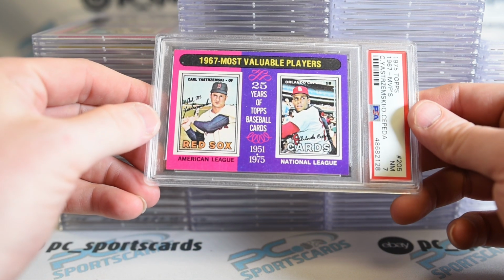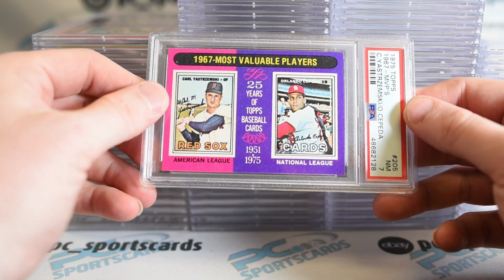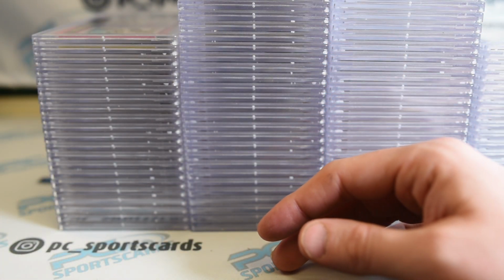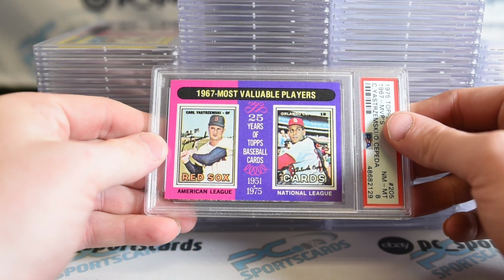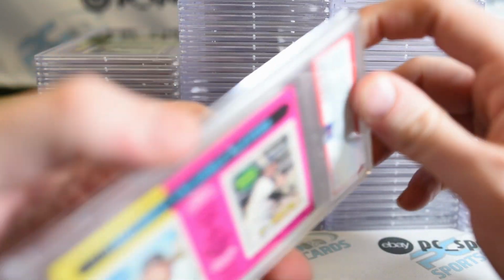67 MVPs. Yaz and Cepeda. Again, same thing. There's so few PSA 10s from this set, and there's so few 9s also. With all the print defects and all those issues, you see a lot of 7s and 8s.